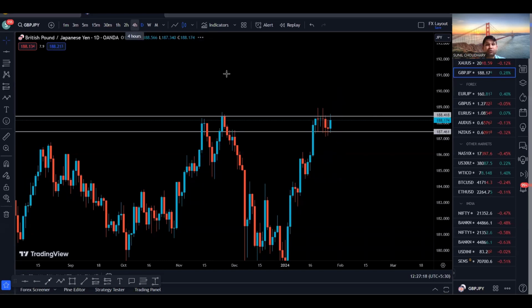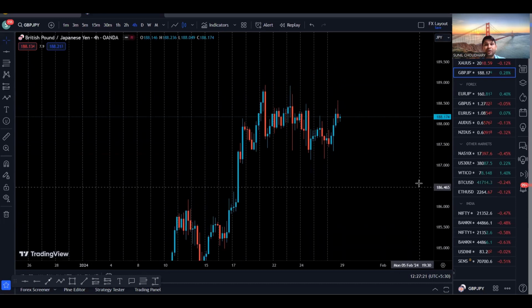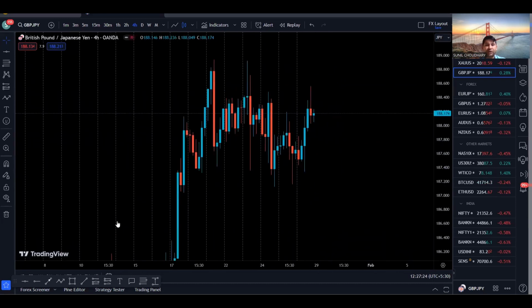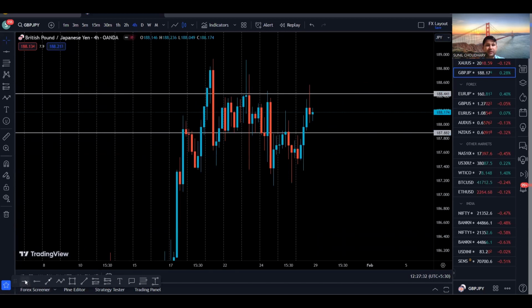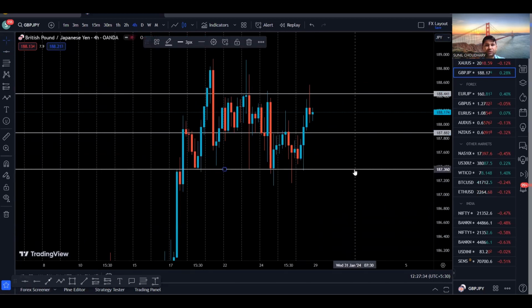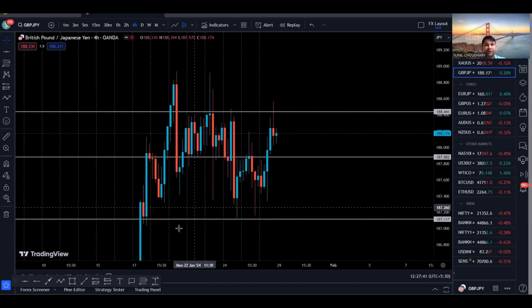Now let's go to the 4-hour time frame to find what is happening. On the 4-hour time frame, if we mark our levels, we can see that we have this resistance. And if we talk about the support, this is a support, and there is one more support, but we have another level, so I will bring our support right here. Now we can also see that we have this resistance, and above this resistance, the next resistance is right here.